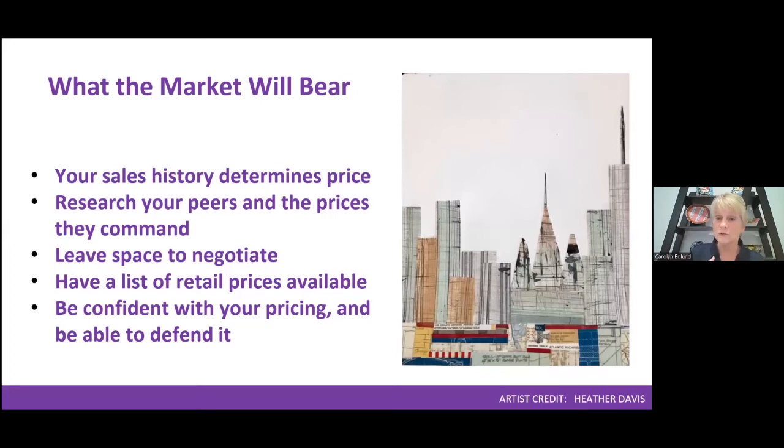But if you don't know where your prices should be, or maybe you're just starting out, you need to do some research. Look out there in the marketplace to find out where your work fits. And this actually isn't hard to do because there are tons of prices of art online. So start out by looking at your peers. Look at artists who have approximately the same amount of experience that you do. Their work may be somewhat similar. Maybe they're working in a similar medium, similar subject matter, similar sizes.